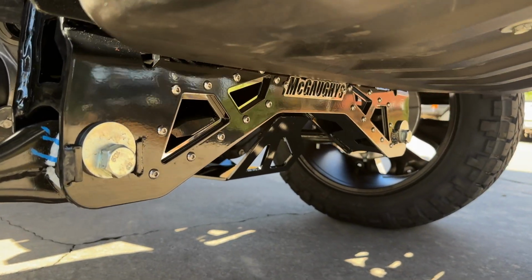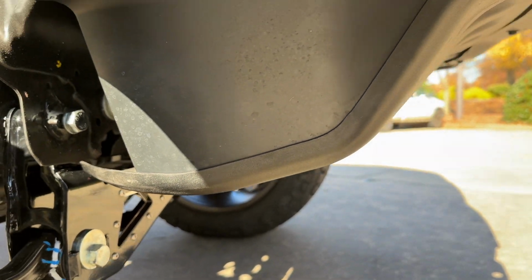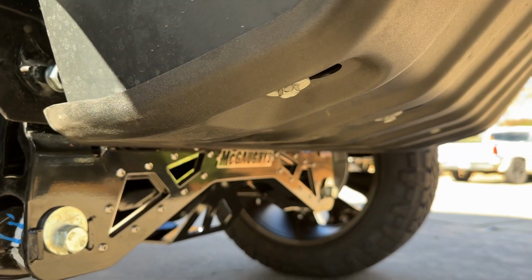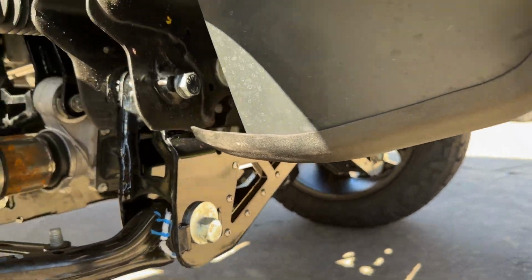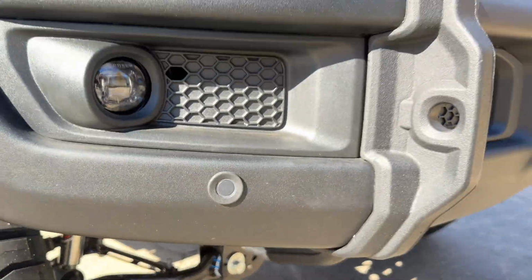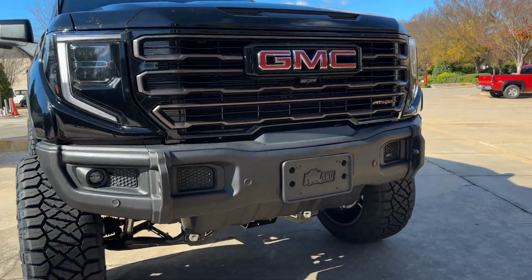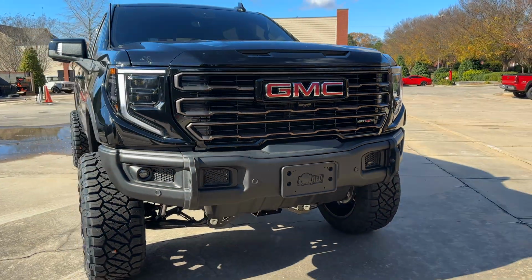There's our beautiful McGaughys 7 to 9 inch cross member. The AEV edition AT4X here has this big, huge metal piece that's kind of in the way. It had to be modified to make the cross member work right there, but it works. The bumper on this truck is totally different than the standard Sierra. There's the difference. You see AEV right there on the license plate. I think it looks pretty cool.